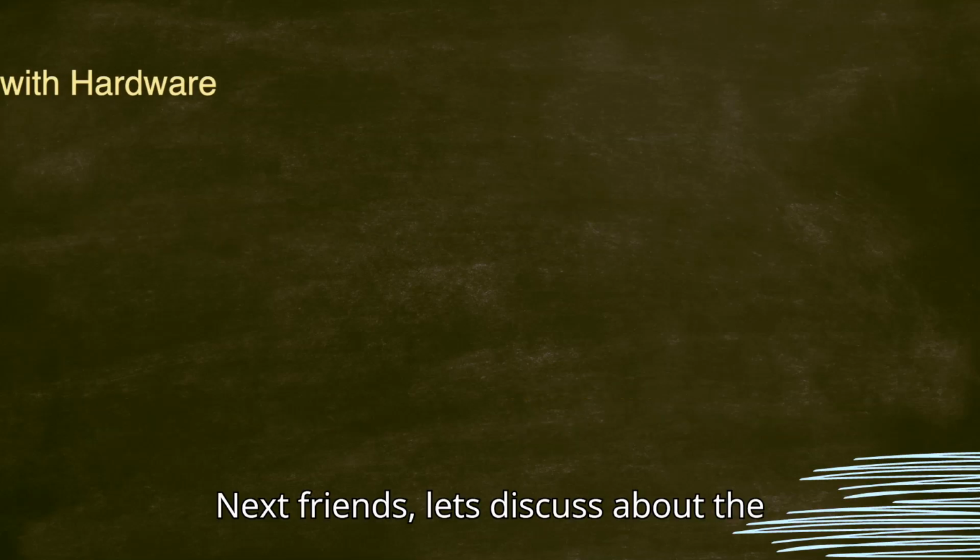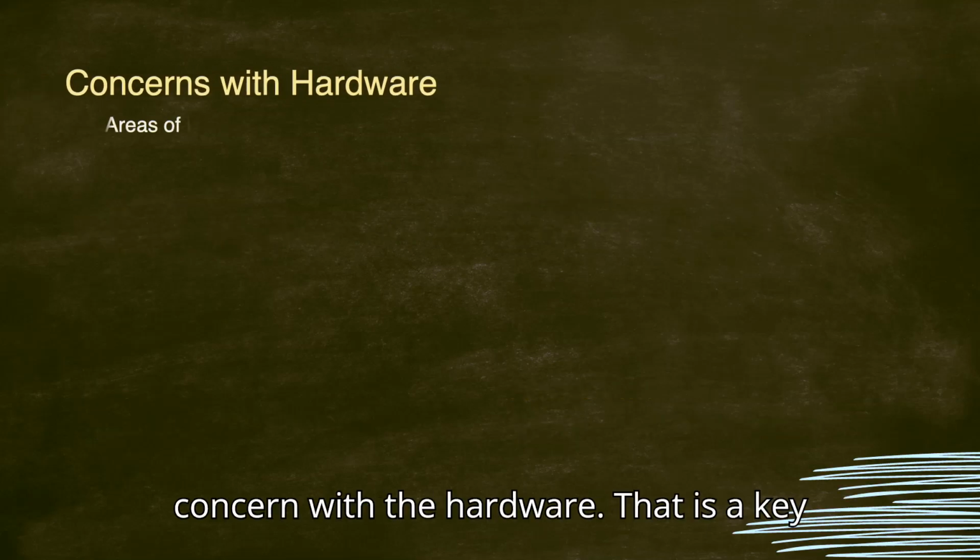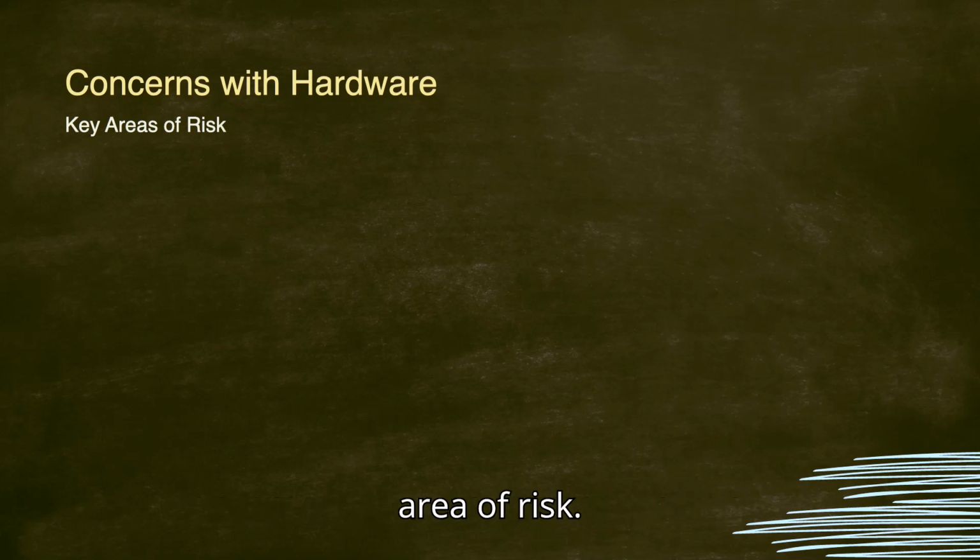Moving next, friends, let's discuss the concerns with the hardware. That is a key area of risk.